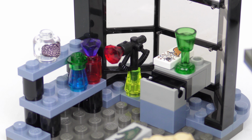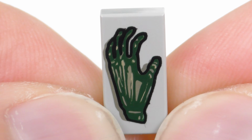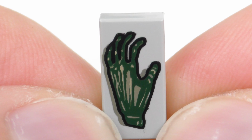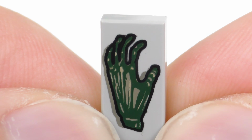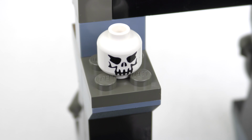But I have to say that the quality of artifacts that are included is pretty good. The Hand of Glory is my personal favourite, and I have to believe this is going to be a custom 1x2 which was only ever included in this set. I also rather like those skulls with the very creepy face.